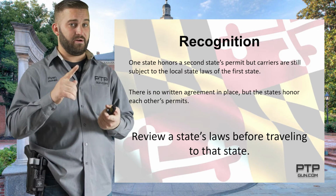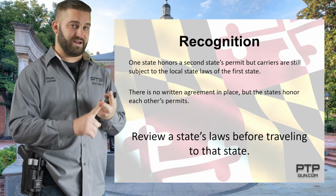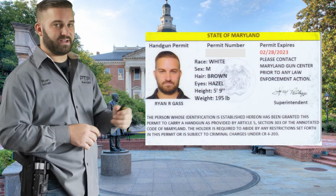But again, Maryland doesn't have reciprocity with any other states, and they don't have recognition with any other states. If you want to carry in Maryland, you must have the Maryland permit to carry a handgun.